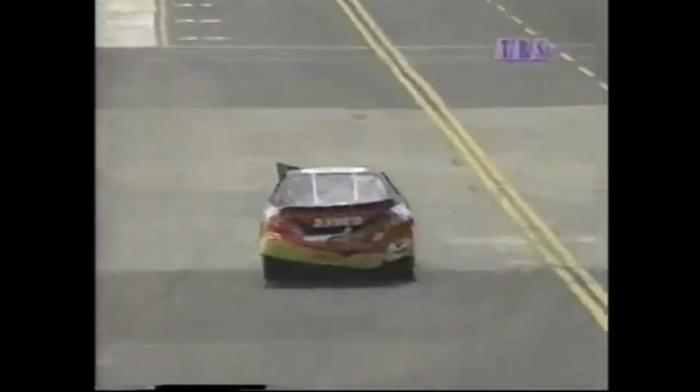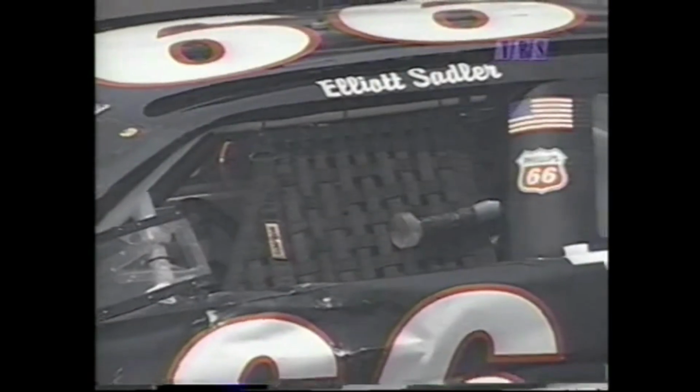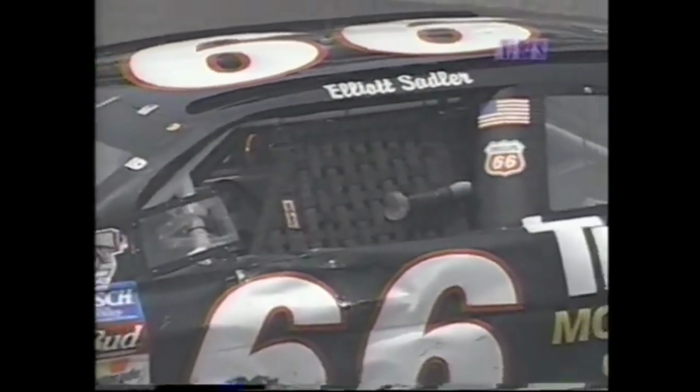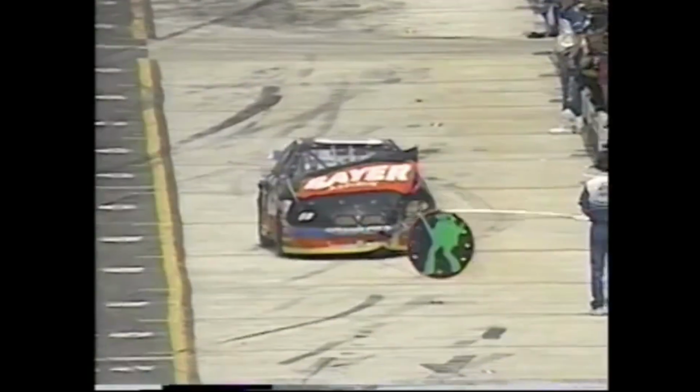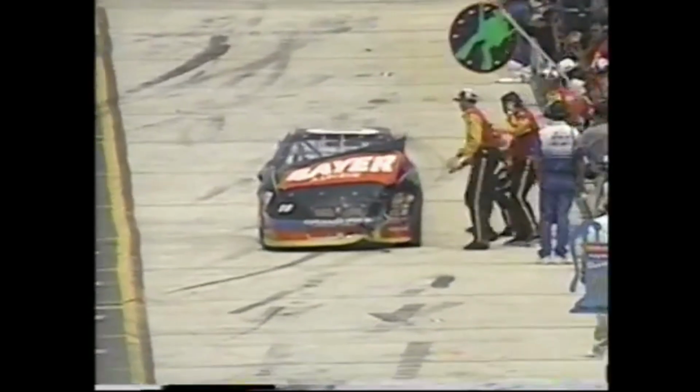Buckshot Jones, the 00, comes in. He's been in a war with Randy LaJoie recently. We'll take a quick break and come back, show you some of the replays of this incident, which happened on lap number 6 of 200 to be run today in the CarQuest 300.